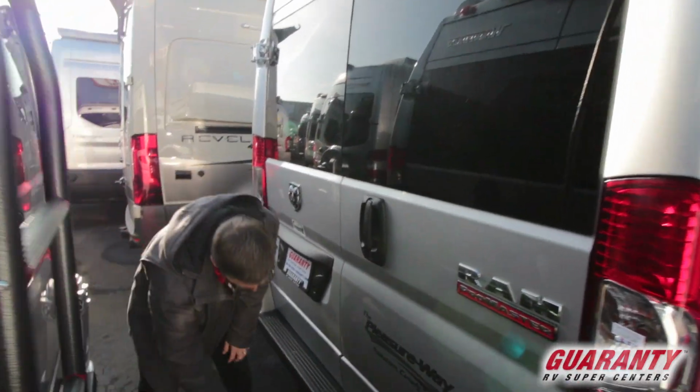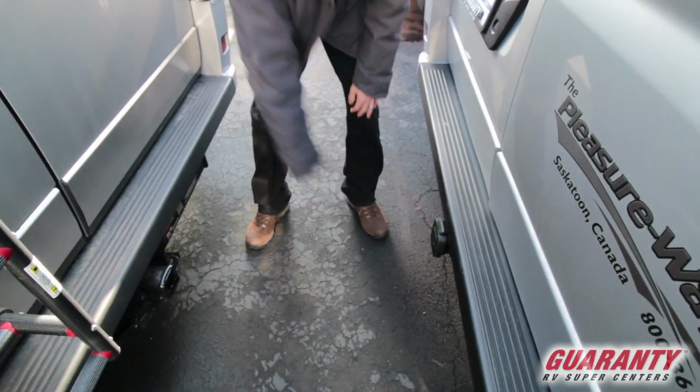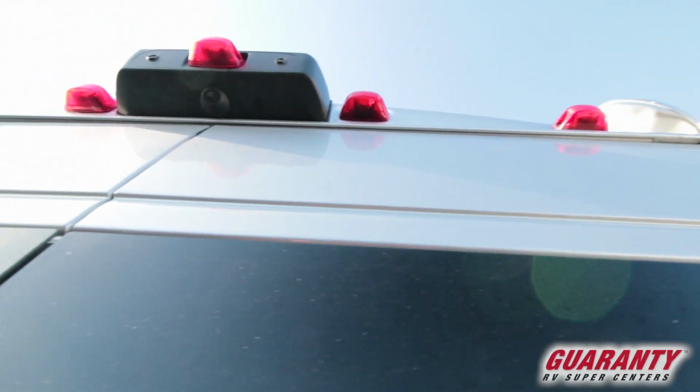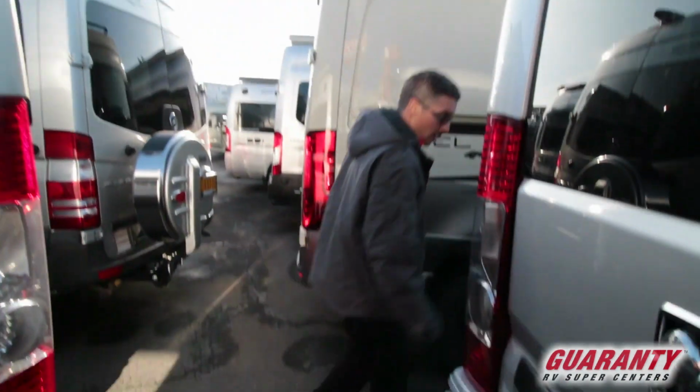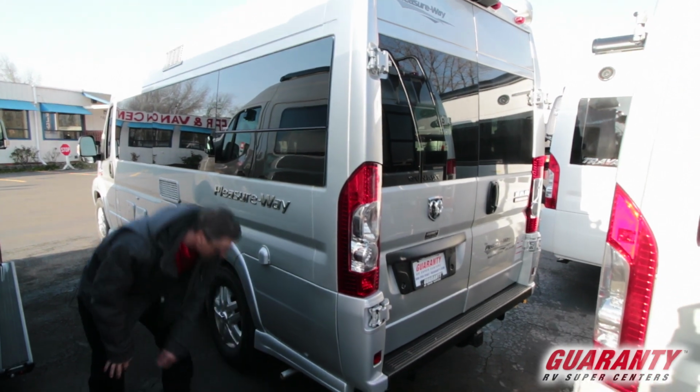Let's make sure that's shut. We do have it set up to tow already. We're wired. Got the receiver, so if you want to tow something, this will do 3,500 pounds. It's got a backup camera up above. Over here, you can see we've got our exhaust. This is for the generator, okay? It does come with a generator.